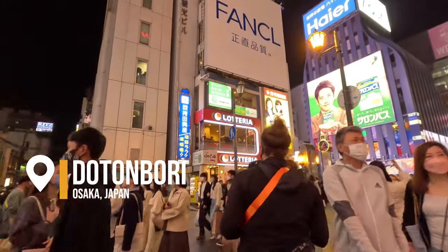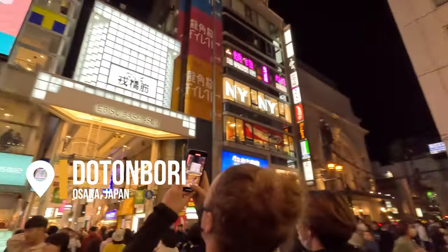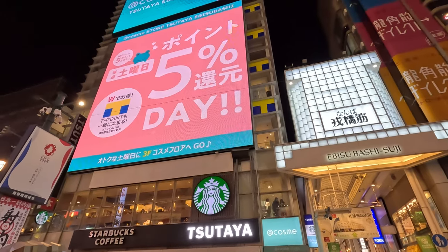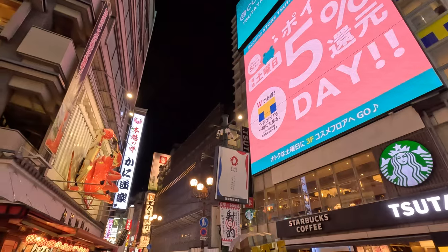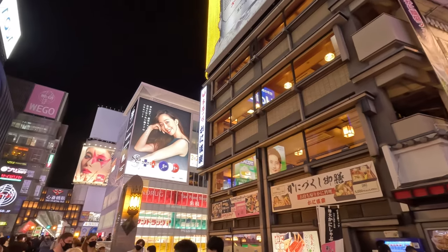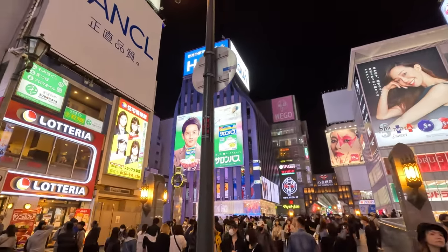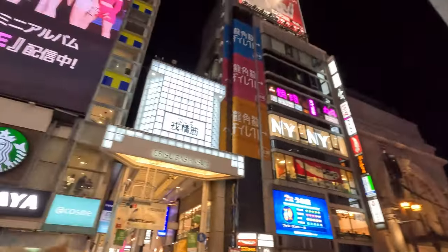We were exhausted from the day, but we couldn't leave Osaka without seeing Dotonbori. This district is well known for its lively atmosphere and dazzling neon lights. The streets are lined with restaurants, food stalls, shops, and entertainment complexes. It's Times Square, kind of.